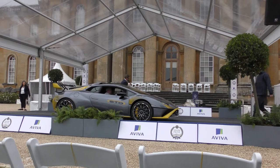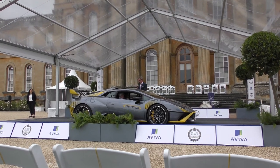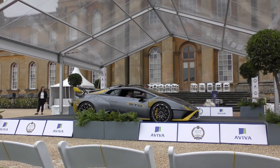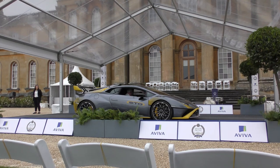You all know what this is, ladies and gentlemen. Lamborghini with the Huracán STO. This is the track-minded car, lightweight carbon fiber, 0-60 in 3 seconds. Chris, our great friend, has been with us now for the last 6 years here at Salon Privé at Blenheim Palace. Welcome, as always, to Salon Privé, mate.